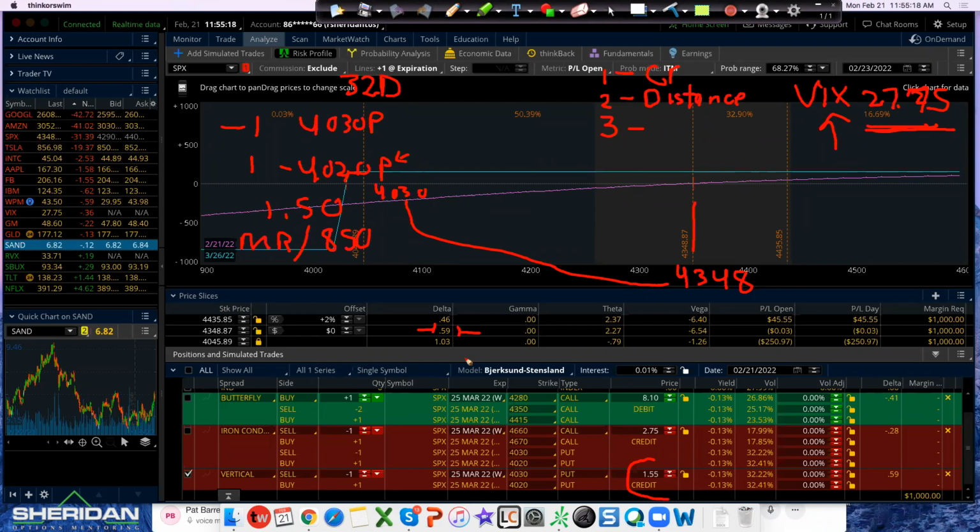Delta, think in terms of stock equivalent. If you're long one delta, think of it as one share of stock. If you're long 50 deltas, think of 50 shares of stock. So if you're long one delta, it goes up $1, you make $1. If you're long one delta, it goes down $1, you lose $1. This is literally almost half a delta, like half a share of stock. That's not a lot of exposure.